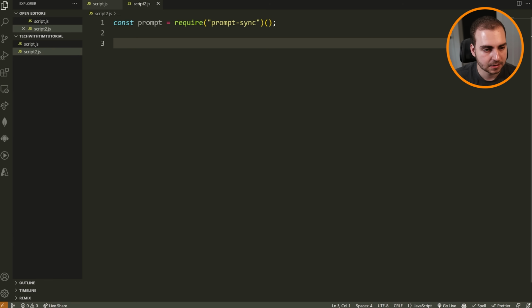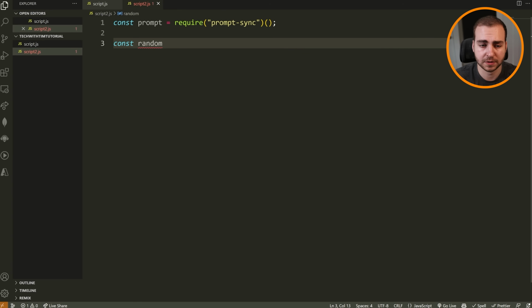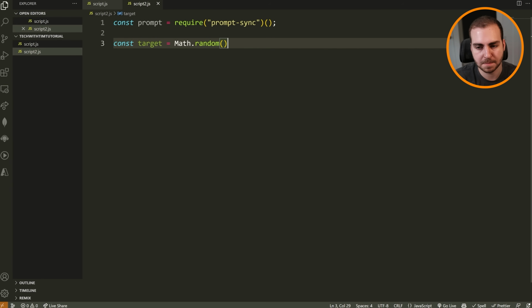Okay, so let's get started here. First thing we need to do is generate a random number. Now to do this, we're going to create a constant. We're going to call this random number. We also could call this target. I think that makes more sense actually. And we're going to make that equal to Math.random. Now what Math.random will do is generate a random number between 0 and 1. It's going to give you a very long decimal value, okay?